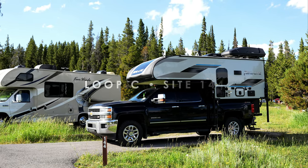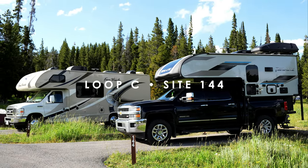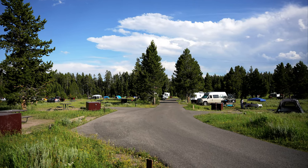So they put us in Loop C in site 144. That's where we're located. But yeah, it's pretty tight here. The sites are pretty close to each other. We knew going into this that's how it would be. And we're okay with it just because we don't plan on being here very much at all during the day. We hope to take up a lot of our time exploring. And for $33 a night in the middle of a national park, you can't really complain.